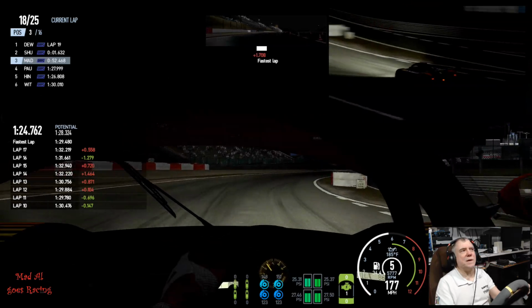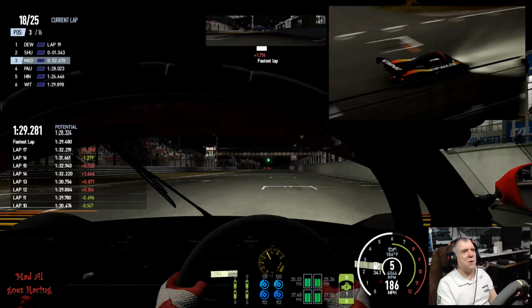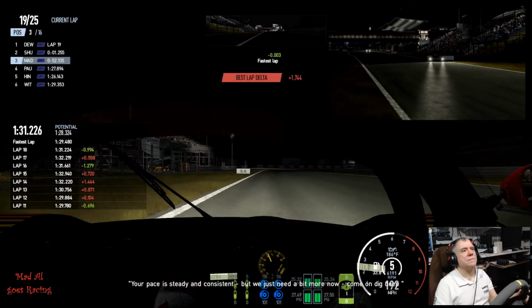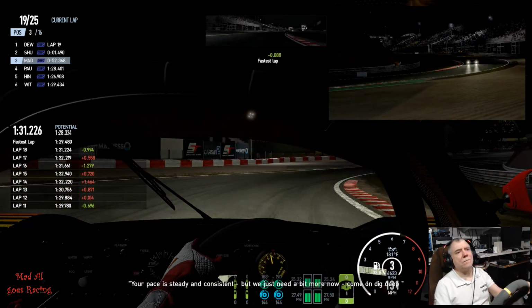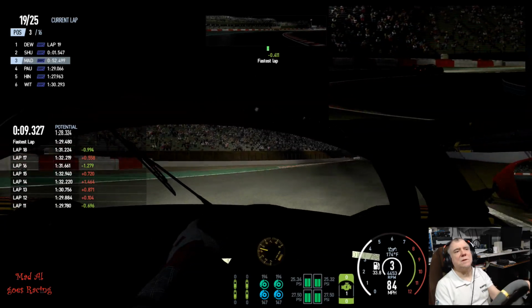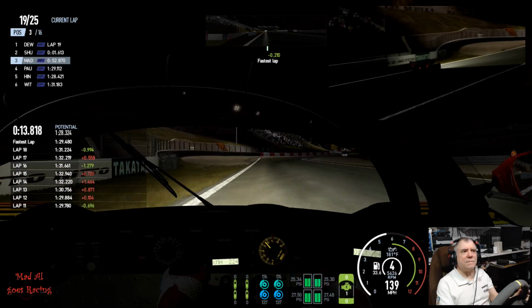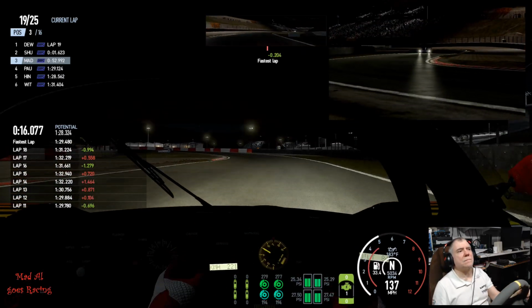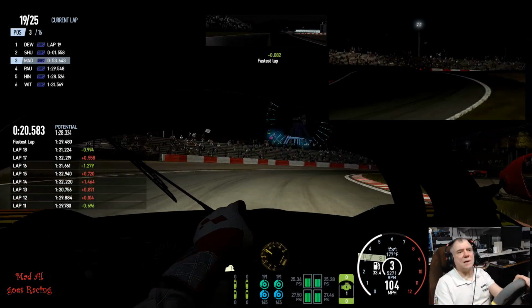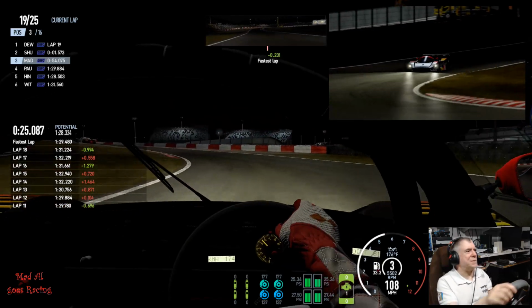Work out how far behind they are. 52 seconds. We might make the end of the race before they catch us. Your pace is steady and consistent. You just need a bit more now. Come on, dig deep. Too much inside. No, that wasn't too bad at all, actually. Do it again. He's getting a lazy left leg. Our left leg is getting bored, it doesn't want to work anymore.